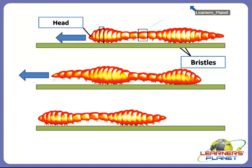So, this is about the movement of the earthworm. Its movement can be compared with that of a spring. Its body secretes a slimy substance to help in movement. Here is its head and here are the bristles.